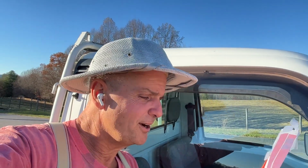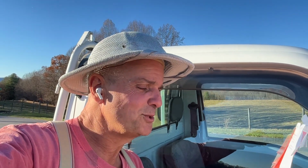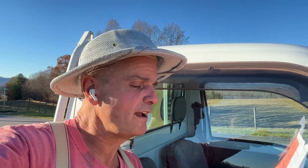Subaru Sambar. It has air conditioning. Second one in a row. The ones with air, they don't last long. They go really quickly. But most mini trucks don't have air conditioning. This is a 1997 Subaru Sambar, 4-wheel drive, 5-speed, extra low first gear with air conditioning.